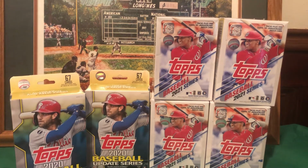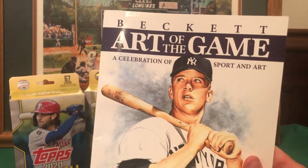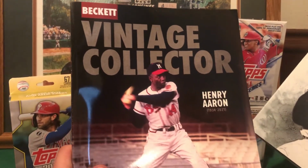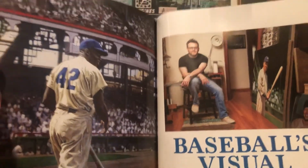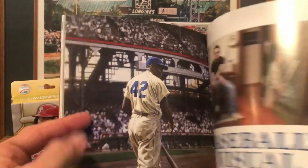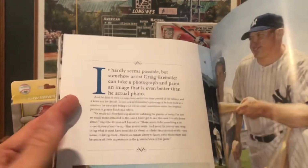Before I go, I just want to show you 2 other things that I picked up at Barnes & Noble. Just these great magazines, this Beckett Art of the Game and this Beckett Vintage Collector for Henry Aaron. Everyone's saying everything's so expensive, so think outside the lines and find something different. This is just so much fun to look through. And this guy here, Greg Kreinler, I'm not sure how to pronounce his name, but I follow him on Facebook. His paintings are amazing. They look so real life. And I'm having so much fun just going through these books.